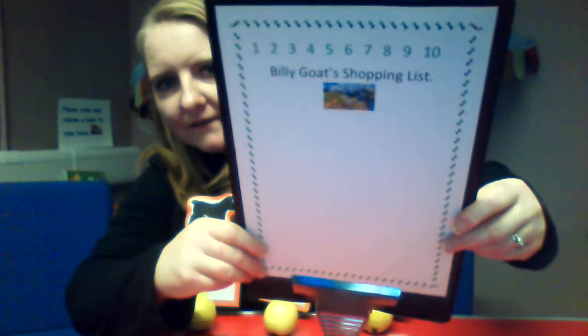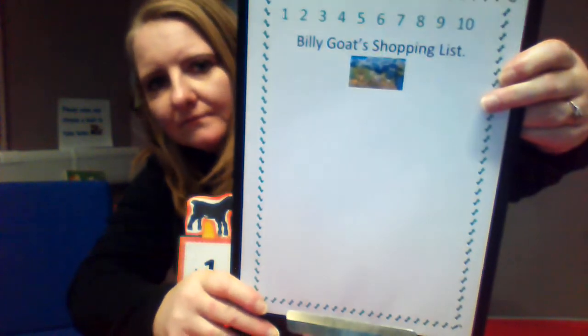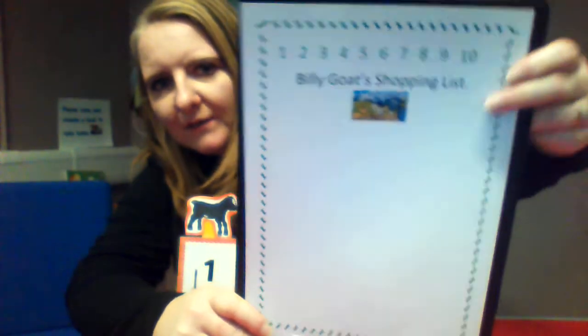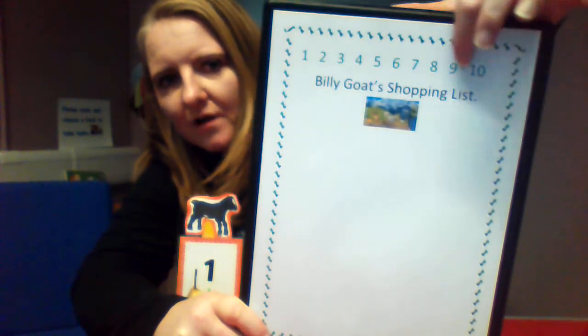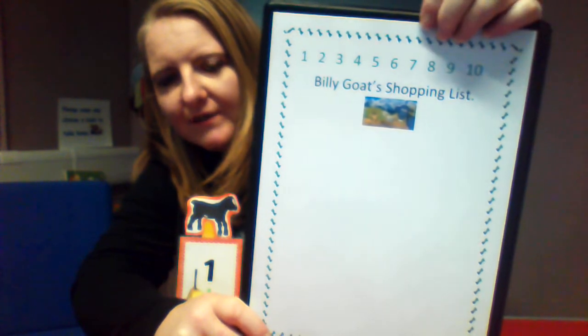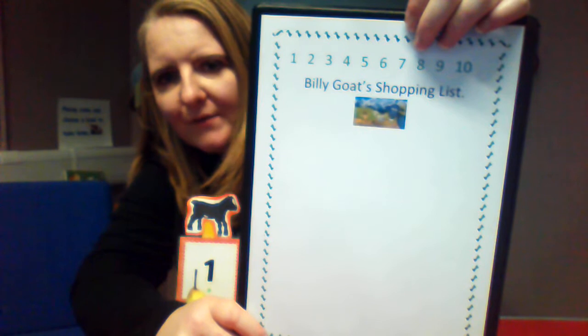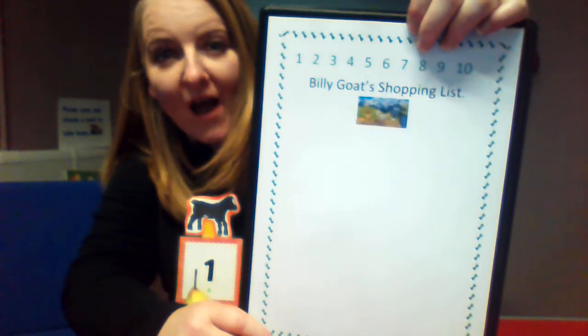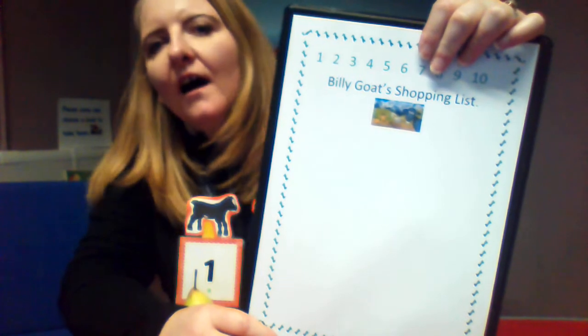So on one of these, I can't see it very well. Or if you've got one at home, a piece of paper or a little book to write in, I've put a number line along the top because there's only 3 billy goats, I only want 3 of everything that I buy. So it's going to be 3 of everything.